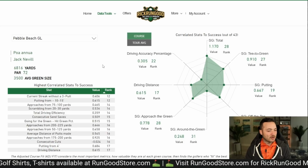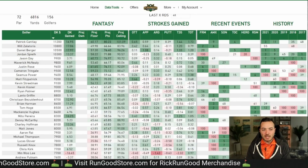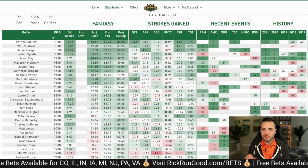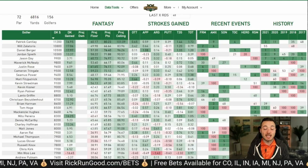So I think that there's a lot of savviness that we can put into this, and we can kind of make some money together. Let's go over to the cheat sheet. Only 4 golfers priced over $10,000. Patrick Cantlay leads the way at $11,200. Will Zalatoris gets the nod over Daniel Berger for the second most expensive golfer. He's 10.8, Berger's 10.5, and then Jordan Spieth at 10.3.